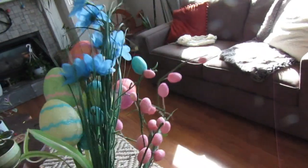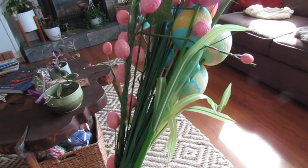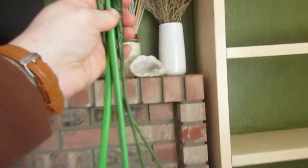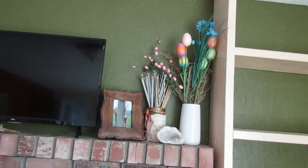These little foam flowers and eggs, but I don't think I have anywhere for them. Oh, actually, I think I do have somewhere for them to go. We used to use them in a standing vase with some dried stuff in the living room. We don't have that anymore, but I wonder if that might fit in there. Let me find out. Yeah, I suppose that looks all right.